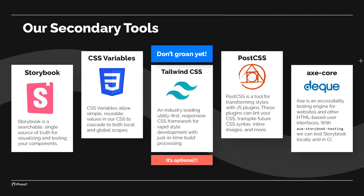Accessibility-wise, we're working with a command line tool with Axe Core that actually runs over every single Storybook story we have. So if we've created 200 stories, it just goes through and checks for every single issue, with the obvious exceptions being things like keyboard traps and stuff that really takes a lot of manual testing to get into and find some of those.